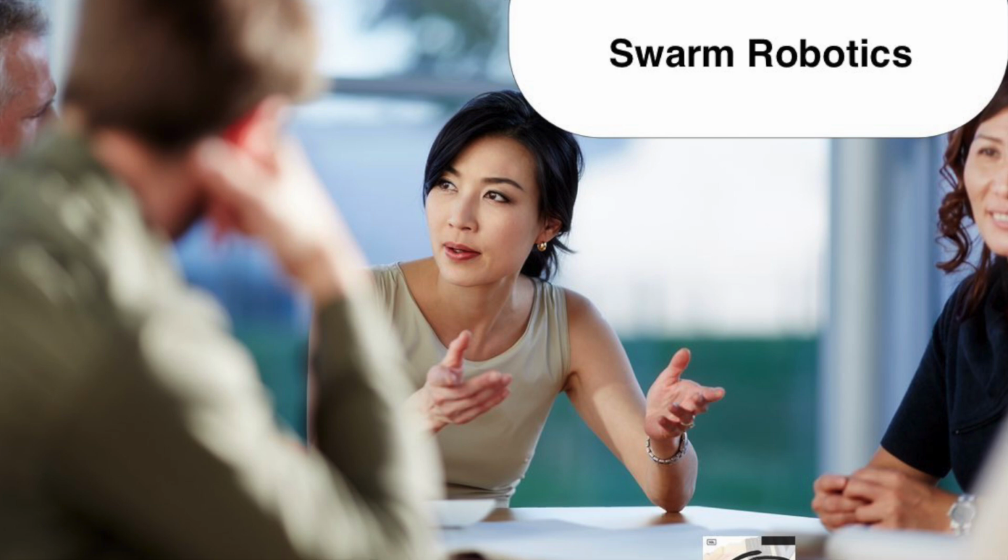Okay, so before we get ahead of ourselves, let's start with the basics. What exactly is swarm robotics? So think of ants or bees, how they work together in groups, no boss needed. Right. Swarm robotics is similar. You've got a bunch of robots, each pretty simple on its own, but they follow basic rules, they react to each other and their surroundings. So it's less about one super smart robot and more about the power of many.